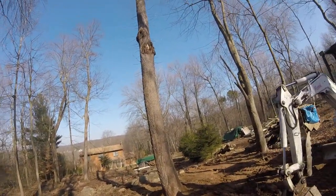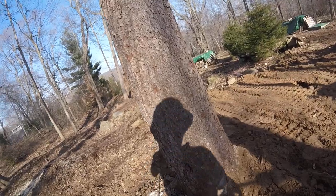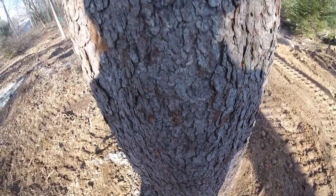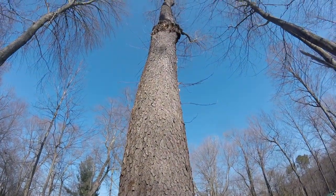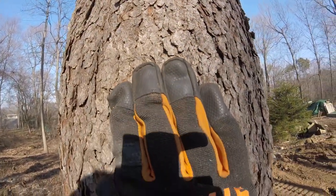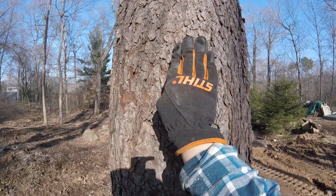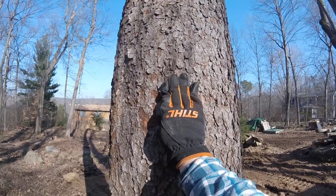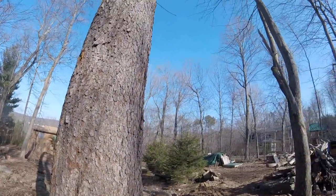Here's a big cherry tree. They don't get too big, but this one here's got to be 2.5 feet in diameter. Look at this cherry tree. It's a big one. Real big. There's my glove. It's hard to tell with the camera, but no, it's big.